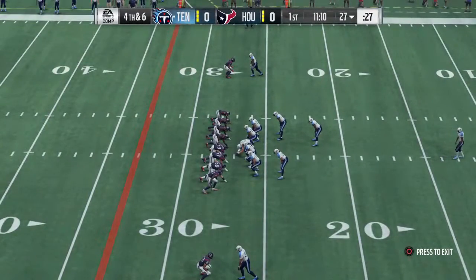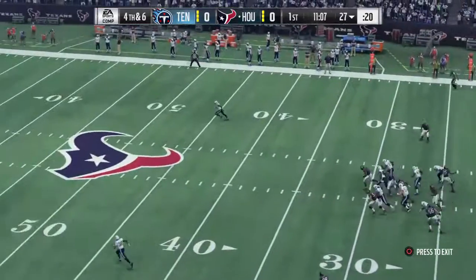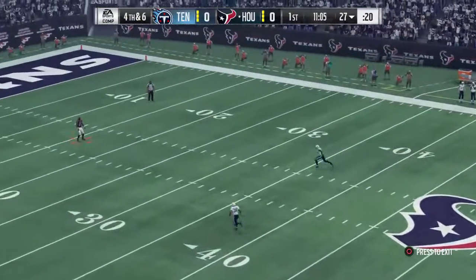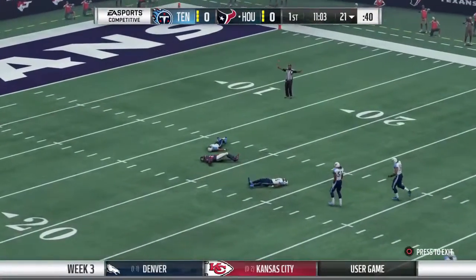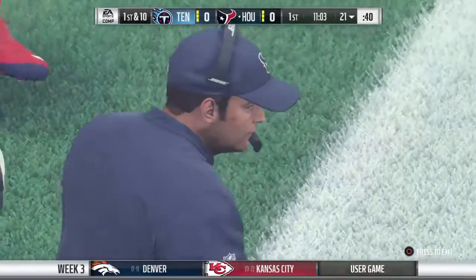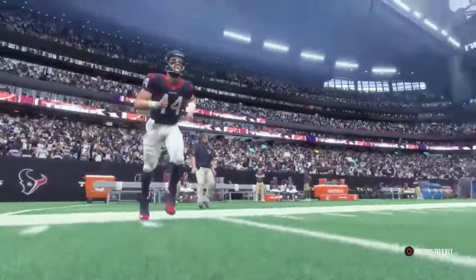On now is the Titans punter. He'll kick it away after a 3-and-out on the opening drive of the game. He punted 3 times in the loss last week as he sends this one away. Uses the stiff arm. That'll be put in the books as a 53-yard punt. And the Texans will take over with a 1st and 10.